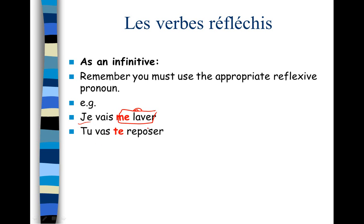Tu vas te reposer. Again, with the futur proche, or with any conjugated verb, our next verb here is in the infinitive. We know it's se reposer, but we're not saying you're going to rest oneself. You're going to rest yourself. So even though it's in the infinitive, we have to use the appropriate reflexive pronoun because of tu. Elle aime se bronzer. She likes sunbaking. We know aime is our conjugated verb. Our next one must be in the infinitive. Se is the appropriate reflexive pronoun for elle, so that's fine.